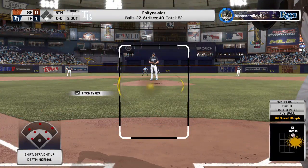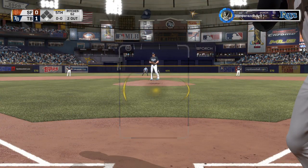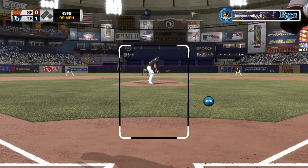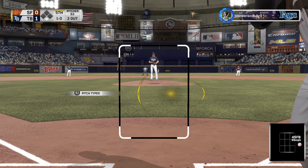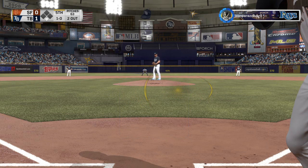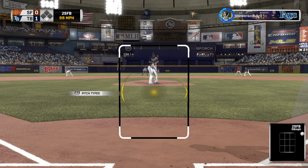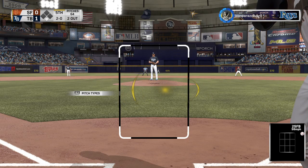The left-handed power bat of Greg Bird digs in now. Comes into this at bat 0 for 1 in the ball game. And that misses for ball 1. No runs, just 1 hit, and no errors on the Giant ledger to this point. And a fastball runs in a bit too close for comfort that time.